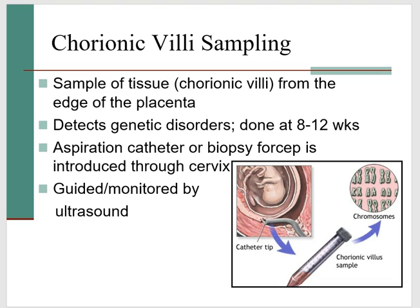A chorionic villi sampling, also called CVS, is taking a sample of tissue from the fetal side of the placenta. Again, this can detect genetic disorders. The advantage to this test is that it can be done earlier than amniocentesis, between 8 and 12 weeks, and the results can come back within a week.